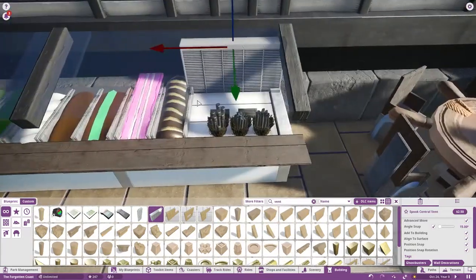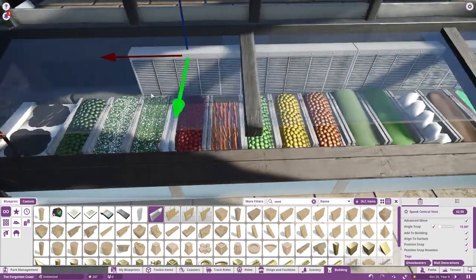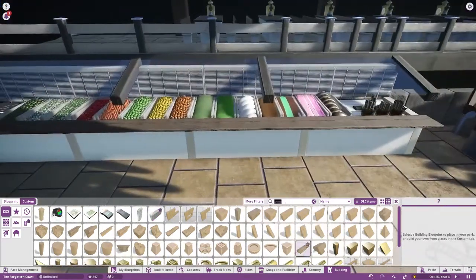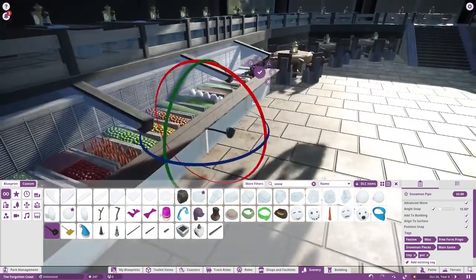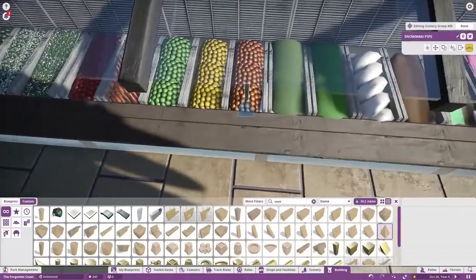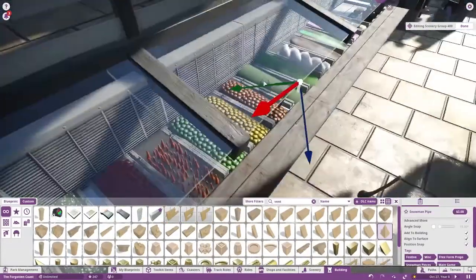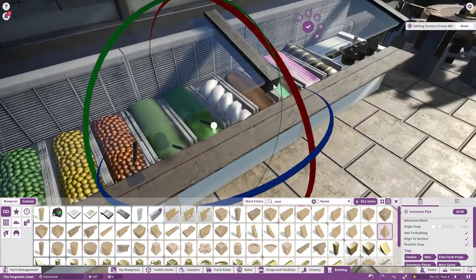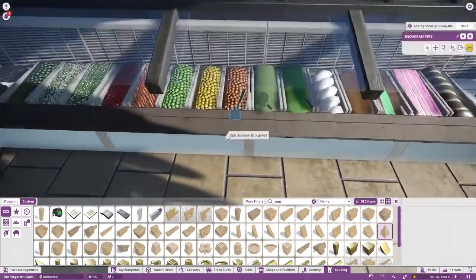Here's this vent just for a little more realism. Maybe this is sort of a heating system to keep the food fresh. And then of course we have to add our little scoopers to get the food out from the thing onto your plate. I don't know what that would be called.